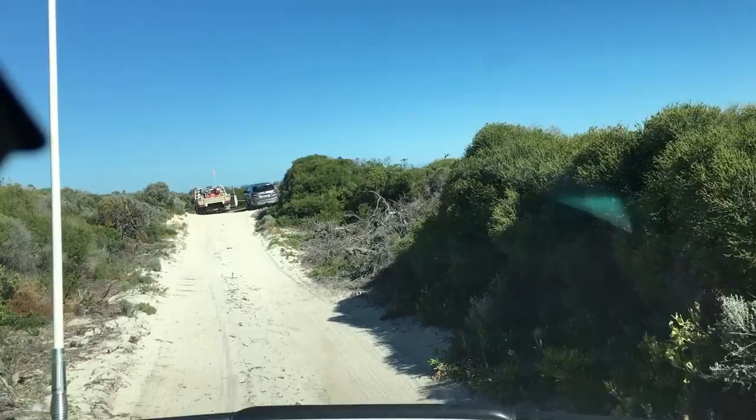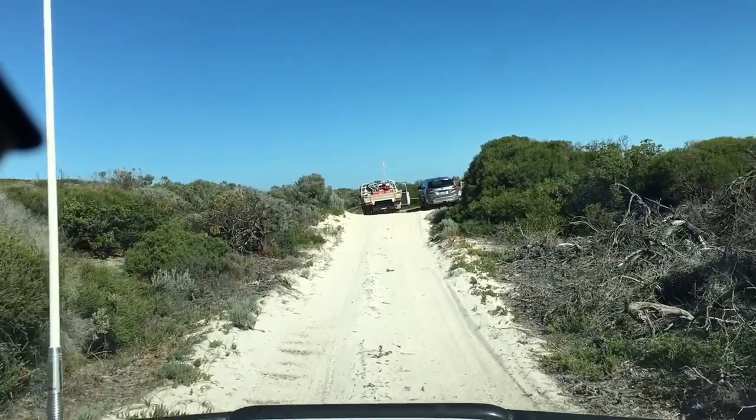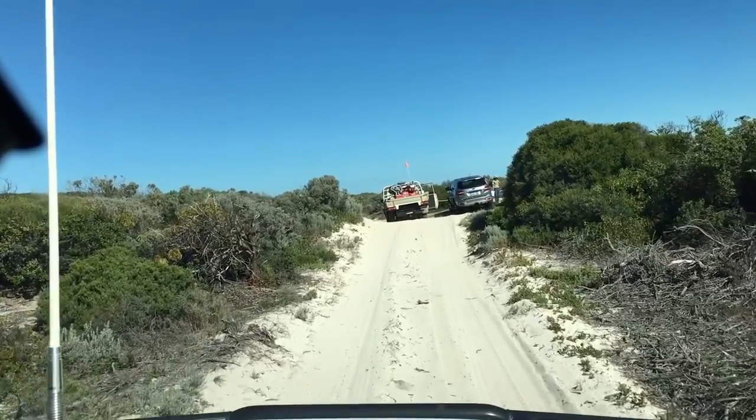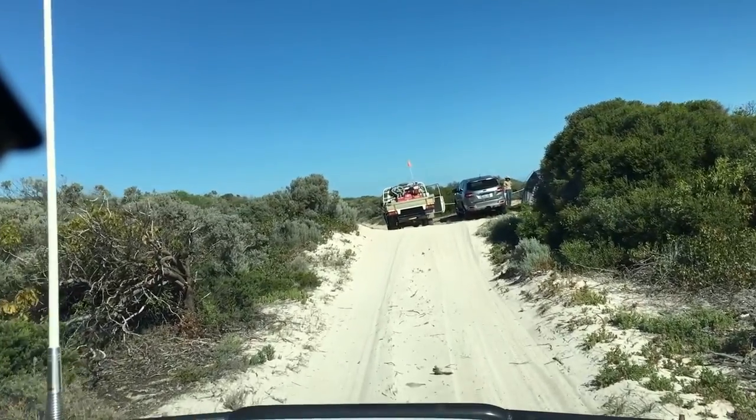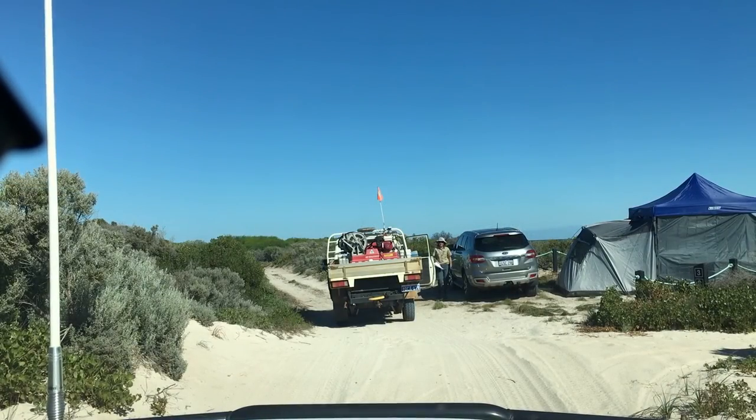Bit of a traffic jam as the campsite's just on the right. There's someone in it, so I'm not going to fly the drone around it. But yeah, the rangers are having a chat to them too. So this is now campsite 3. It used to be campsite 4.